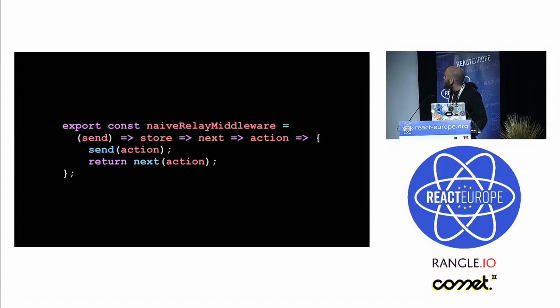So this is a super naive implementation. We assume that the send function will send the action, and then if you receive an action over the network, you'll just dispatch it as if it had been generated by your own user interface. So this is a super naive version of what we might want to build, but of course it doesn't work.